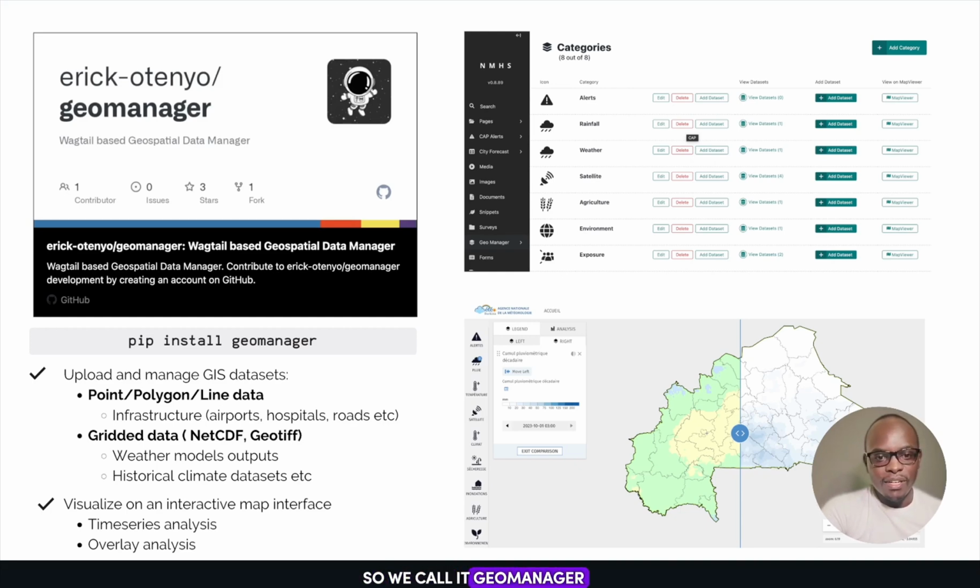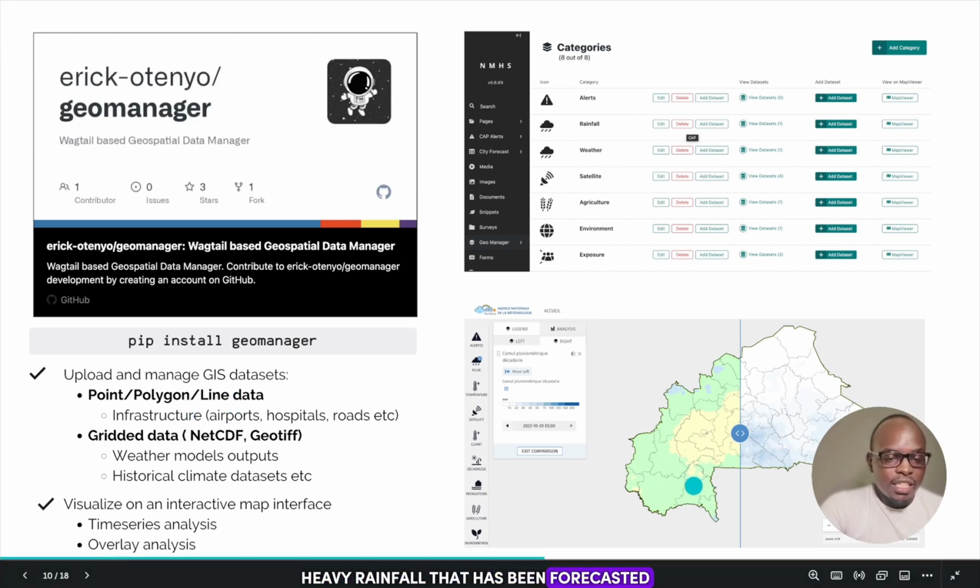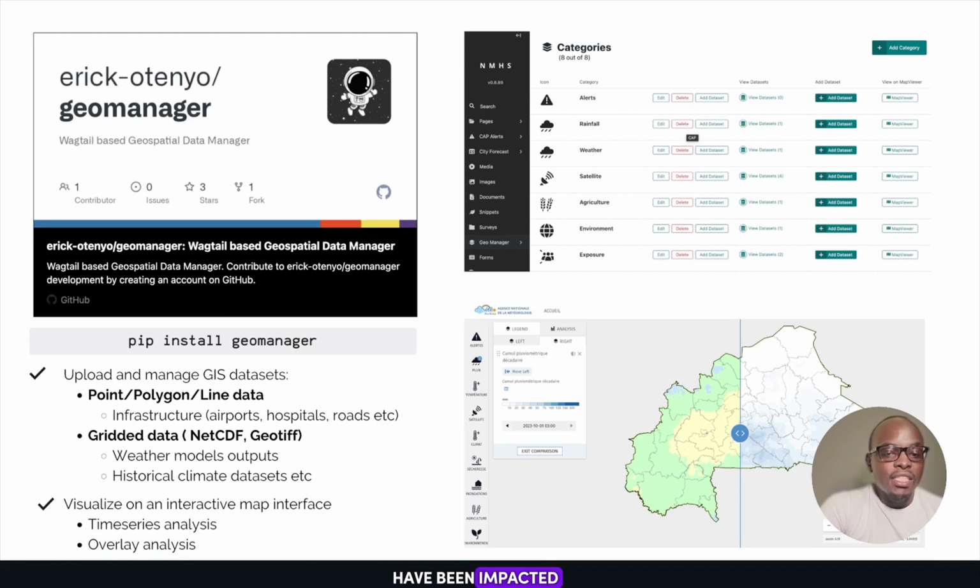We call it Geo Manager, but basically it's a package that allows NMHSs to be able to manage their data. This includes data coming from weather models like numerical weather prediction models, historical observation data coming from stations, point data like infrastructure, airports. Imagine there's heavy rainfall that has been forecasted in some place. You want to know how many hospitals or how many buildings have been impacted.